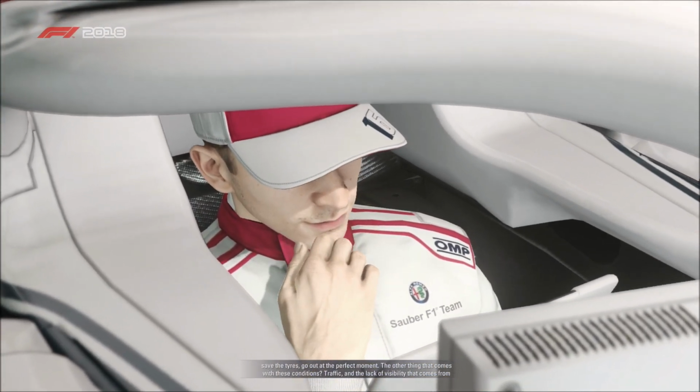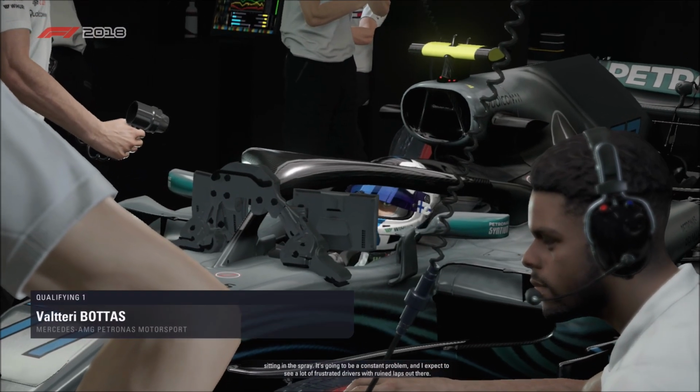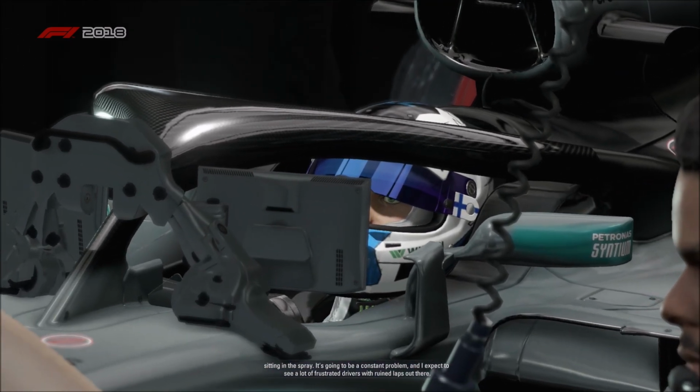The other thing that comes with these conditions? Traffic, and the lack of visibility that comes from sitting in the spray. It's going to be a constant problem, and I expect to see a lot of frustrated drivers with ruined laps out there today.